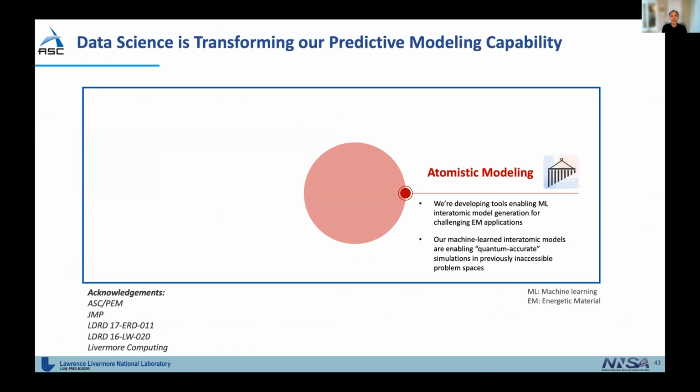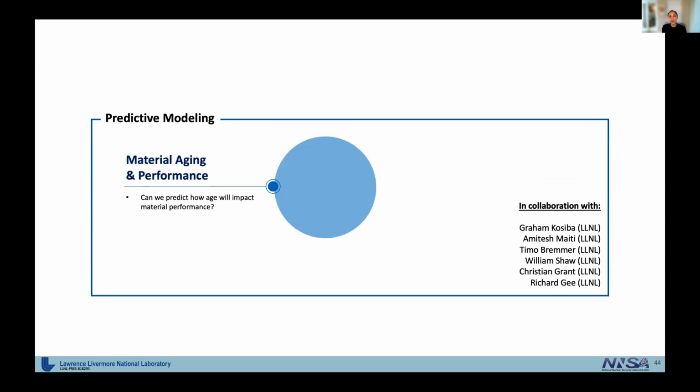And so overall, this data science effort has been transforming our predictive modeling capability. In my remaining time, I want to switch gears and talk about some of the other work that we've been doing toward understanding material aging and performance, specifically in detonator or initiation systems. This portion of the work has been done with my other team shown over here. So let's start off with a bit of motivation.